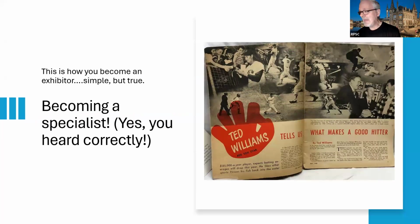So this is how I became an exhibitor. It's simple but true. I love this. This is from my collection of baseball books I have. This is what exhibiting was like to me. Ted Williams tells us what makes a good hitter. Alan McDougall told me what it took to be a good exhibitor. And I felt like these were people that actually knew how to do this, who would help me, because the philatelic community, as I know it, is a very giving and a very helpful community. So what did I have to do? I had to become a specialist.